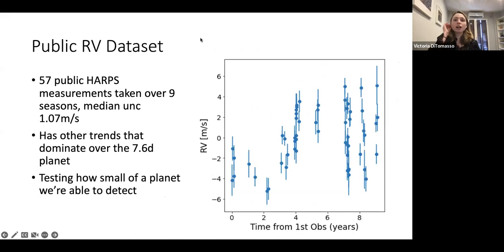Now, as I had mentioned early on, we can get really great atmospheric observations from JWST, but it is very important that we also have a mass measurement when trying to interpret those observations for small planets. This particular target has some available public HARPS radial velocity measurements. So 57 HARPS RVs taken over 9 seasons with median uncertainties of just over 1 meter per second. I'm showing just the time series of the radial velocities here on the right.